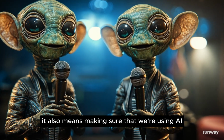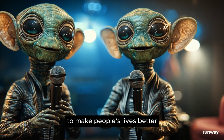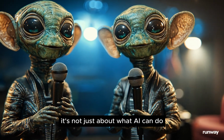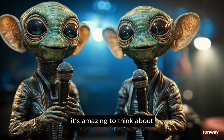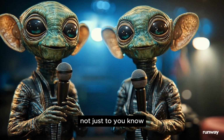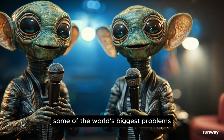It also means making sure that we're using AI to actually solve real-world problems, to make people's lives better, to create a brighter future. I couldn't agree more. It's not just about what AI can do, but what we choose to do with it. It's amazing to think about how this technology could be used not just to automate tasks, but to actually help us solve some of the world's biggest problems.